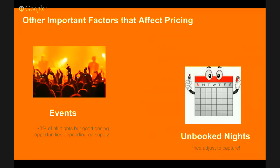However, they can provide good pricing opportunities on the upside, assuming supply doesn't rush in, and also assuming, and this is the kind of thing that we parse through for you, that people are coming to the city, and that event is not just drawing people that already live in the city. So we look at event data, and then the other factor we bring into play is unbooked nights. These are nights on your calendar that are coming up soon and are unbooked. We will start to lower your price toward a minimum to capture more bookings.